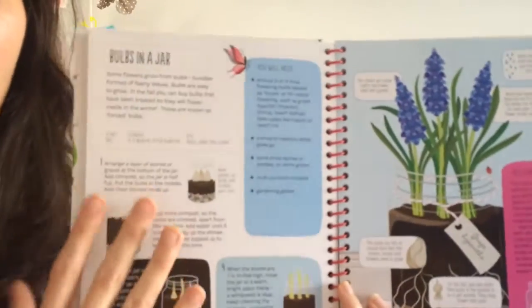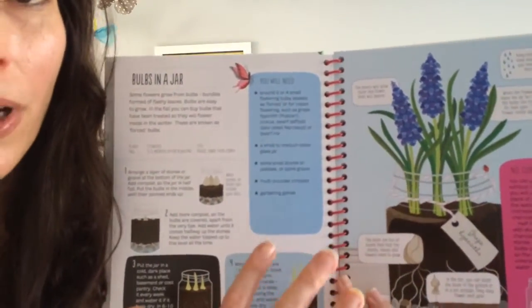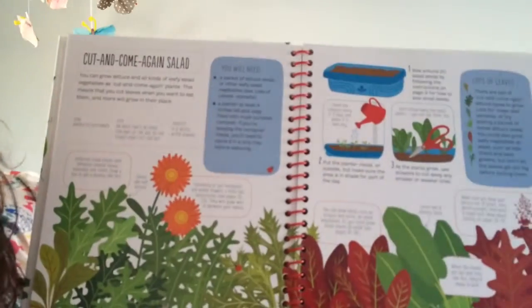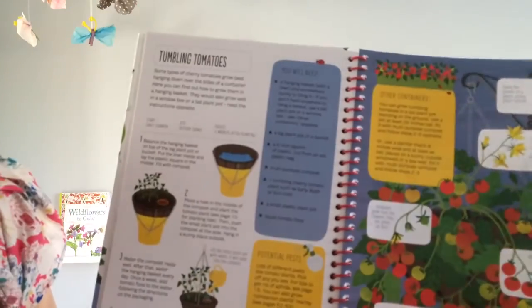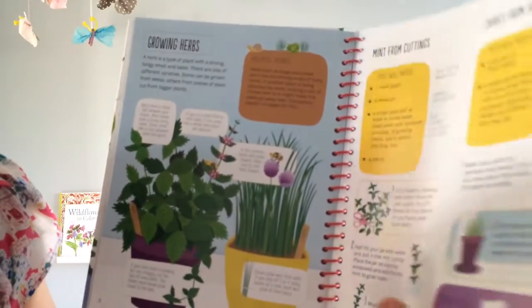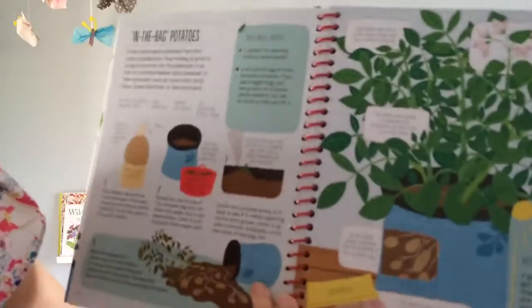This could be something you use with your young child, even 4 and 5, and you read and pick a project together. But this can also be a manual that you hand to an older child and even a teenager. Here's the cut and come again salad section, tumbling tomatoes, and they could have a summertime full of gardening projects based on this book. It's a wonderful book full of information.